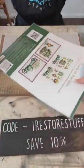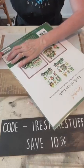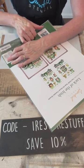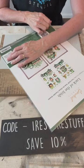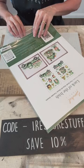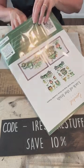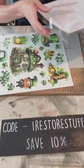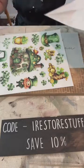So guys, I want you to remember that all these stencils that are on sale right now are a great opportunity to be ahead for next year, because we know that St. Patrick's Day is coming up this week, isn't it? 17th, or next Monday or Tuesday. So you could be ahead of the game and get some in store while they're on sale.